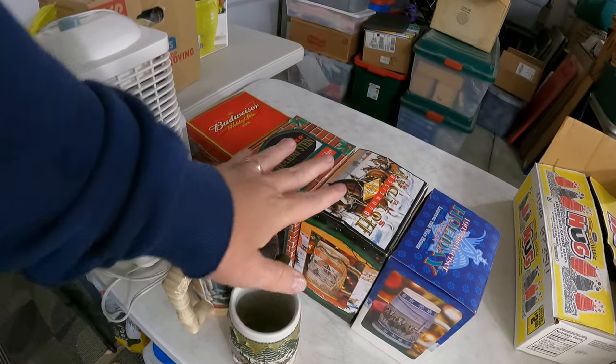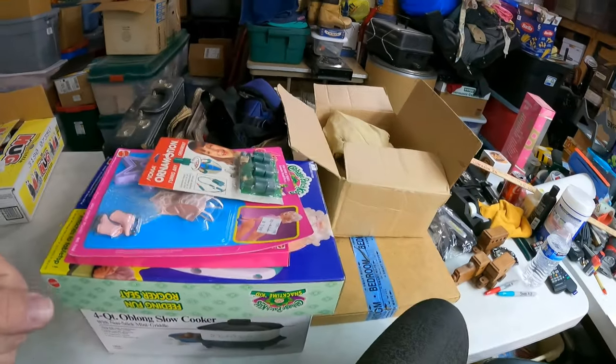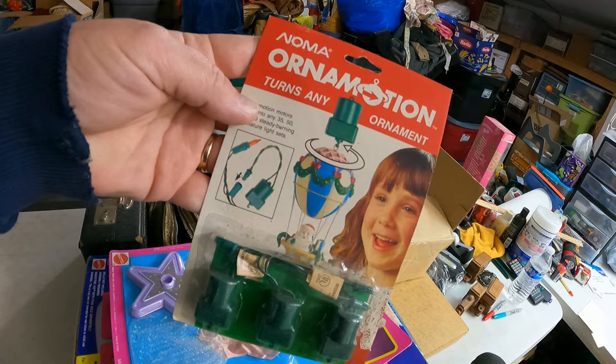This is stuff. These are Budweiser Steins. They're on the dollar auction right now. This stuff is on the dollar auction right now. Here are some items we found at the estate sale. I just wanted to show some of these things.